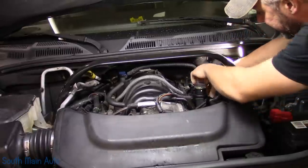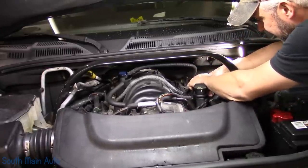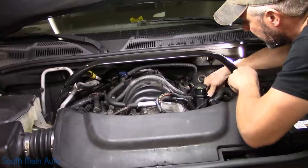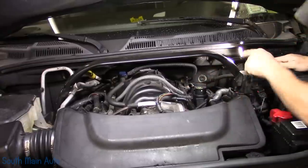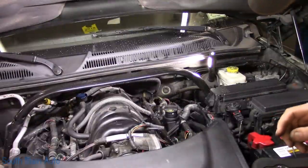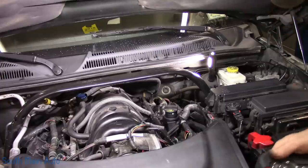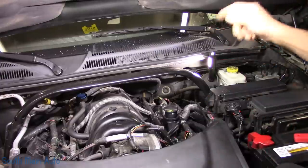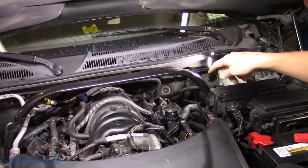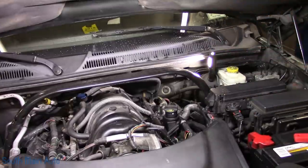Yeah, it definitely is. I'll grab a different cylinder here. So definitely number 7 is not contributing. But one more thing I want to do before we get rolling too far. I grabbed our amp clamp and our meter here. I just want to throw it around the injector and the ignition coil. I just want to make sure that cylinder has everything else it needs to fire. Then we're going to go a little deeper into this MDS system.